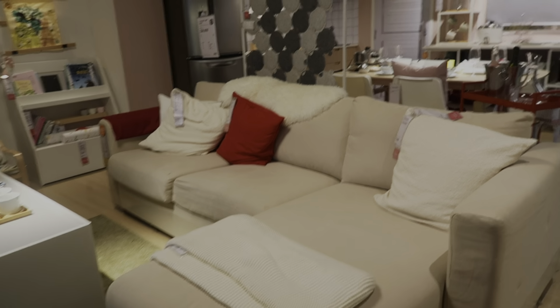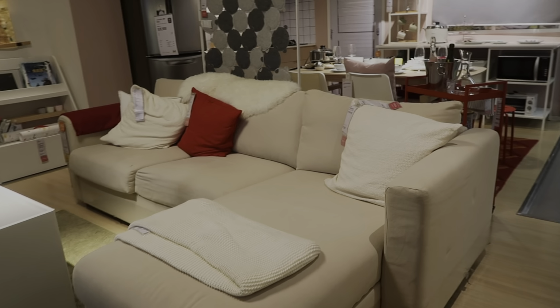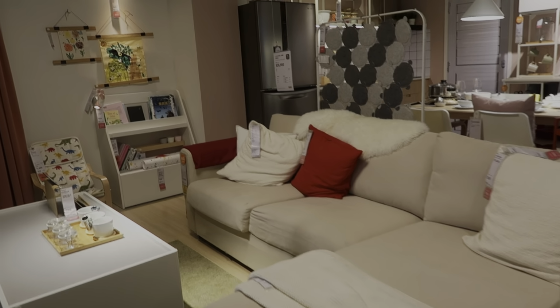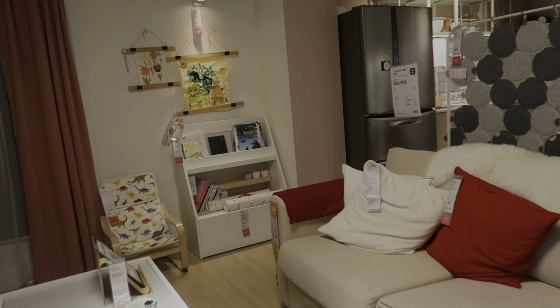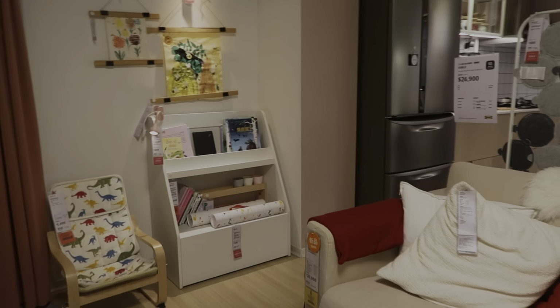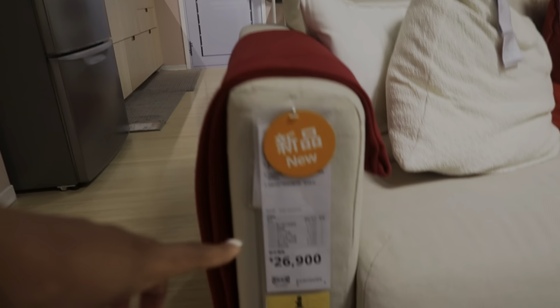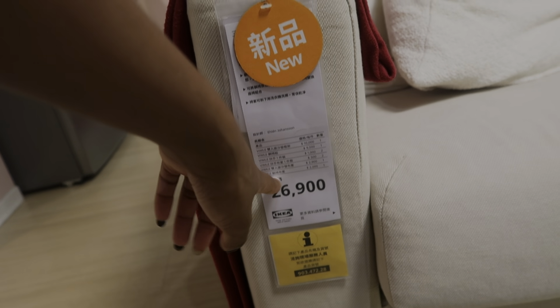Honestly, if I get an apartment, I would love this L-shaped couch. How much is it? Is it 30,000? Oh my god, it's not even that expensive, you guys. Look, the price. It's not even that expensive. It's 26. Wow.